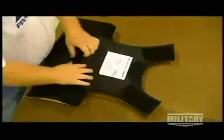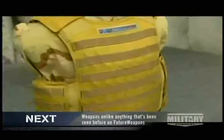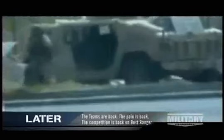Body armor. For today's soldier, it's the difference between life and death. Changing threats and changing weapons mean it's always evolving, and Dragon Skin is the latest off the block. Lighter, tougher, more flexible and more durable than the competition, this dragon can take plenty of fire and still come back for more. Initially, I thought I was dead. I knew I'd been shot, and I was like, wow, this isn't good.